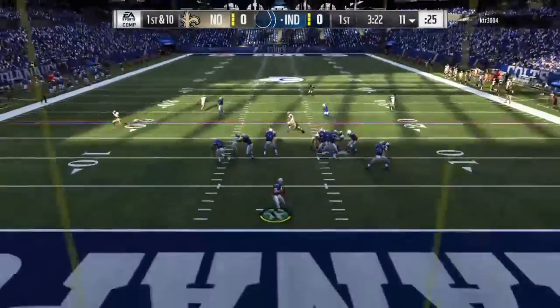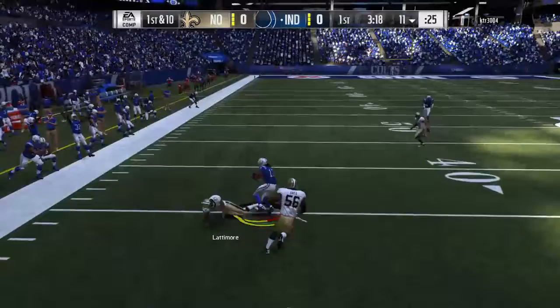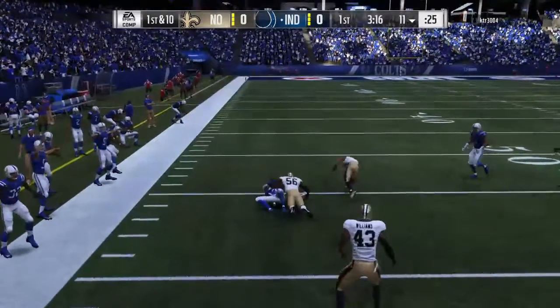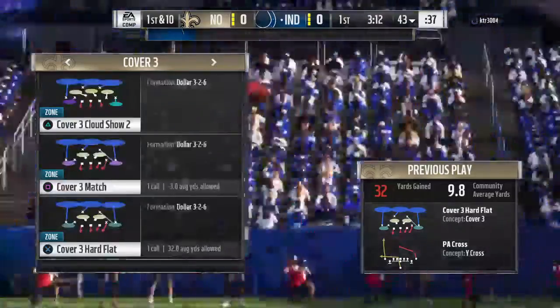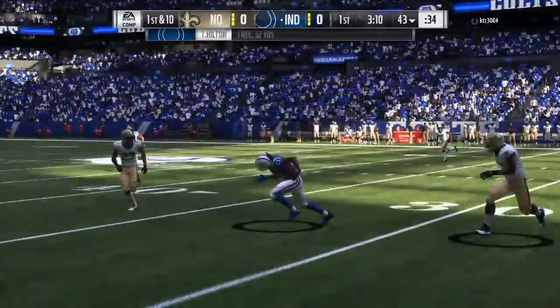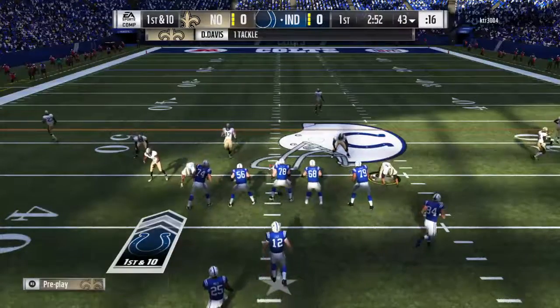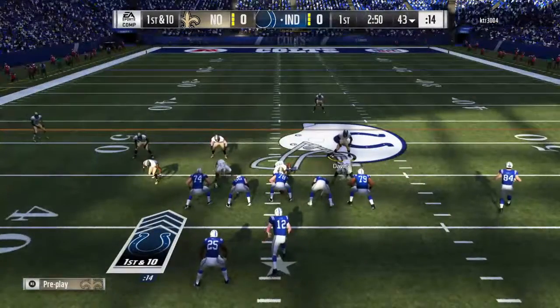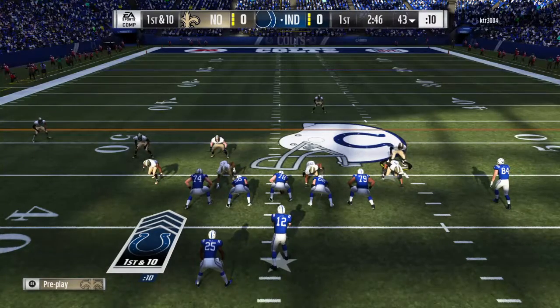Trying to shake off the interception from the last drive. He'll look to throw. Steps away. It's complete here to T.Y. Hilton. And he's brought down after a good gain. A gain of 32 that time. They talk about mobility on quarterbacks all the time. Here's where it really pays off. Able to move, evade, and is accurate throwing on the run and picking up a first down.